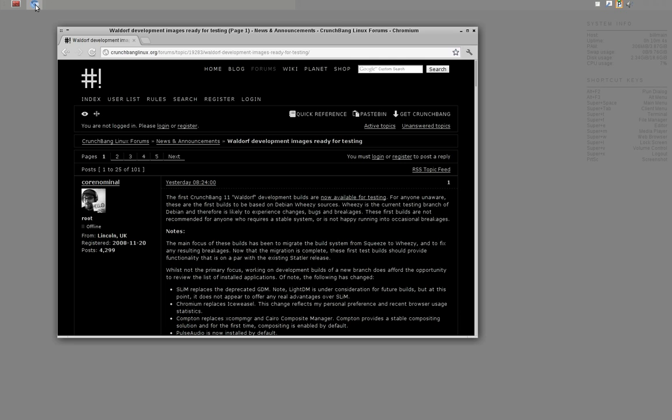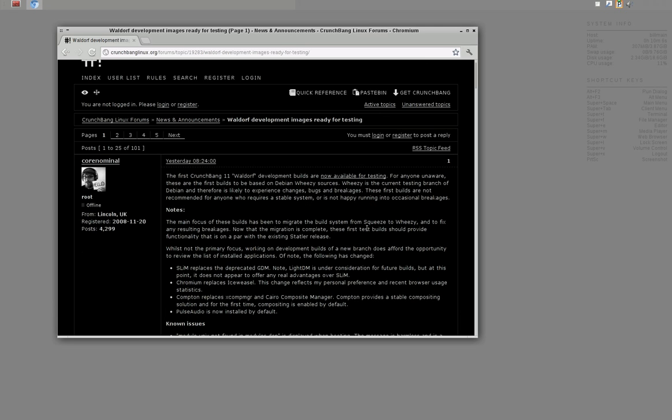Howdy folks, just doing a quick preview or overview of the new Crunchbang testing ISO. He's made an announcement in the forums, and you'll also find it on distrowatch.com. He's calling it Waldorf, and these are basically for Debian Wheezy sources, which will be the next stable Debian distro, probably in early 2013. So as you can see, he's done a little bit of work.